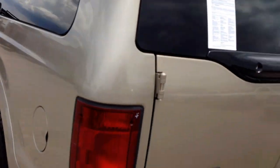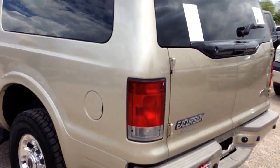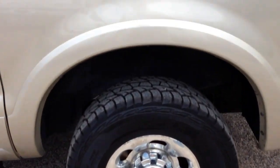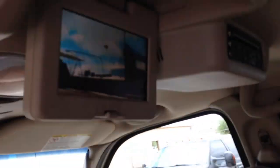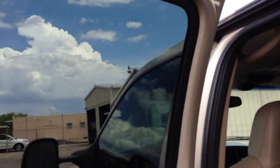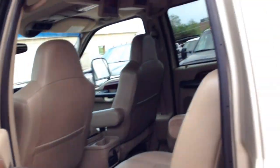Personally, I mean, it could use a detail, I guess, if you want it to look brand new one time, but it'll look like it does now in about 2 weeks from just driving it. So that's up to you. The video and the pictures will tell you what you need to know. Rear air. See how that's what the carpet looks like. That's without a detail. There's your passenger rear window.